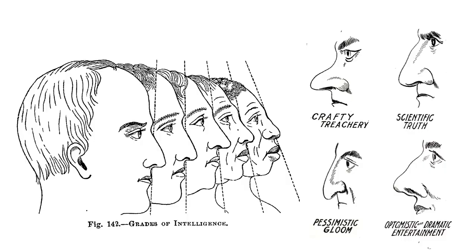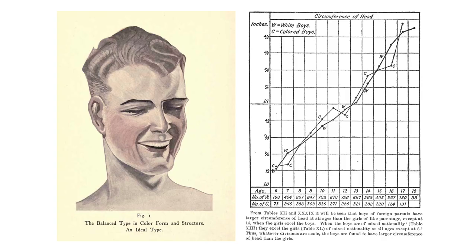This idea that you could decide who was intelligent based on not just the skull, but measuring the features and the relative position on the face, the trajectory of the nose as a determinant of intelligence, for example. So you can laugh at the fact that a nose shows crafty treachery or pessimistic gloom or scientific truth. I'm sure I've dated all of those men who have those noses, by the way, and they all really are those people. It's a joke until you look at the fact that the white nose is a superior species to a person who is of a race that doesn't have a Caucasian features nose with that line. So it starts to get a little scary, and then you get into this idea of the ideal type.